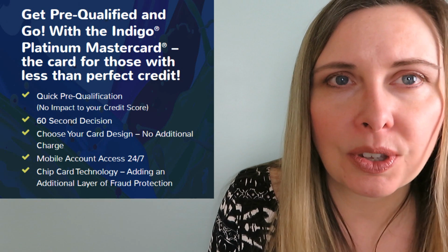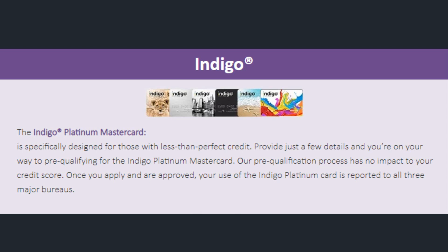But as far as these types of credit cards go, this is not a bad credit card considering the position that people are in when they apply for it. It's often very common to see a lot of different fees with credit cards, and the nice thing with the Indigo Platinum card is that your annual fee will range anywhere from $0 to $99 depending on your credit history. This is a lot more fair than what other credit card companies are offering. There are no application fees. There's not really any fee that you're going to pay other than the annual fee, and some people don't pay an annual fee at all.